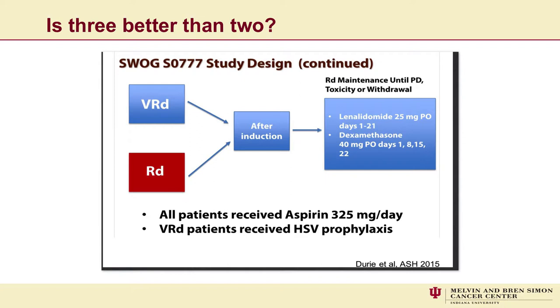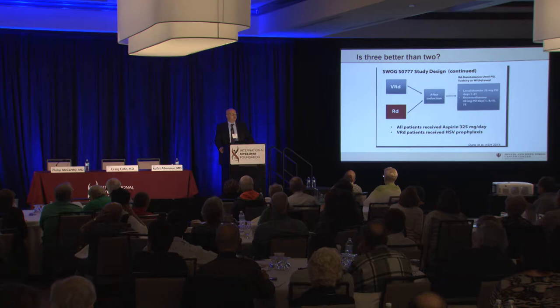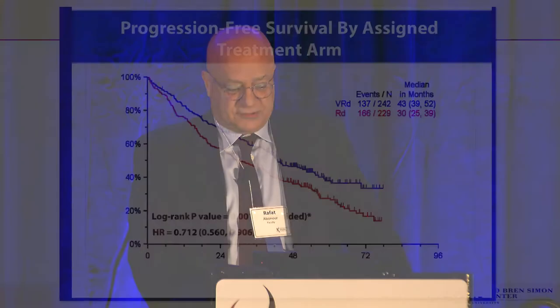So Dr. Brian Durie led a trial through the Southwest Oncology Group comparing Revlimid Dex to a combination therapy that everybody is using today, which is the Velcade Revlimid Dex. So what is better, a two-drug regimen or a three-drug regimen? How are you going to get rid of this family of nasty myeloma cells in your body? Two drugs or three drugs? And the answer is probably the three-drug regimen.